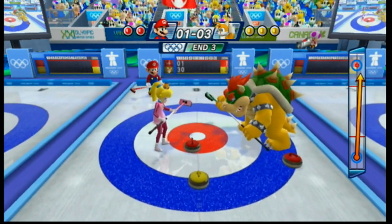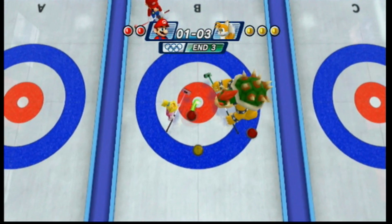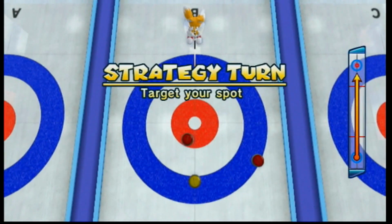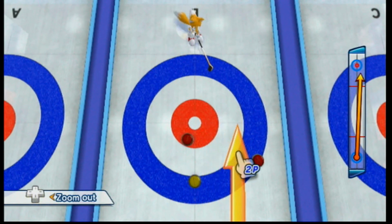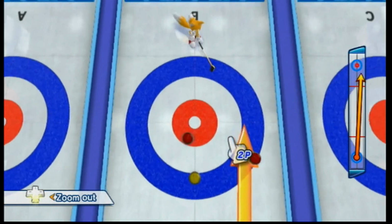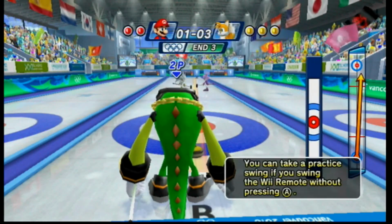Peach and Bowser sweep, and that one curves just around the yellow stone, and they have one closer to the center now. Second throw coming up now for Team Tails and company, as Tails will try to mark it where they're going to try to throw this thing. Vector getting ready to throw. He's got the signal from Tails.